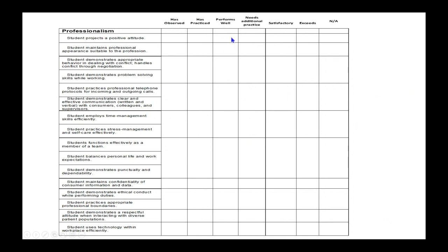But basically, how are you doing with this professional skill? And some of these you may also need additional practice. Hopefully not too much, because these are things that you should be at a certain level on when you get to placement. But some of these are going to be NA because you may not have an opportunity to. There's one of these that relates to the phone. You may not use the phone at your placement, and so anything like that will be NA.